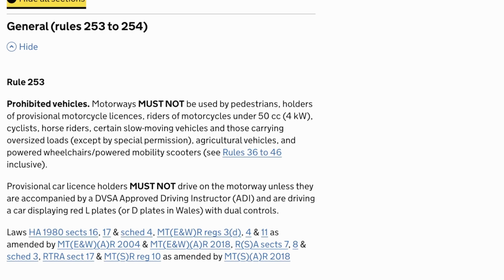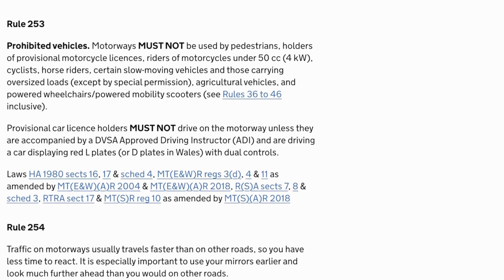General Rules 253 and 254. Rule 253. Prohibited vehicles. Motorways must not be used by pedestrians, holders of provisional motorcycle licences, riders of motorcycles under 50cc 4 kilowatts, cyclists, horse riders, certain slow-moving vehicles and those carrying oversized loads, except by special permission, agricultural vehicles and powered wheelchairs or powered mobility scooters. See Rules 36 to 46.